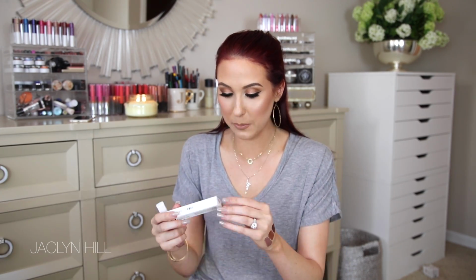I got a couple of her lip glosses, but they're called Lip Glaze. So it's the Natasha Denona Lip Glaze. And I think that these are just different. They're so different. They're not like any other lip products really. They're very thick and they're very creamy when they apply.